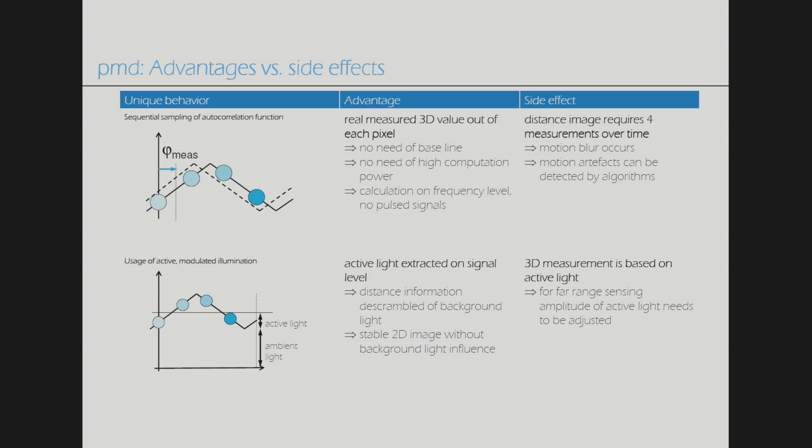The other thing is we use active, modulated light. What is interesting about that is, as I explained earlier, the distance information is descrambled from the background light. What I mean is, if we go out into full sunlight and do a measurement with our system, the pixel is able, on a pixel level, to distinguish between the active modulated light and light that is coming from the sun. Because it's not modulated with the same signal that we typically use, we can really distinguish these two signals. That makes it very easy to have the cameras work even in full sunlight.